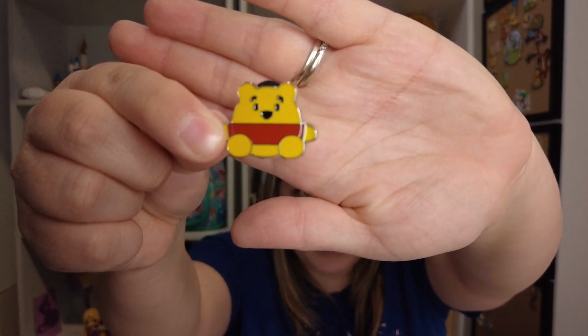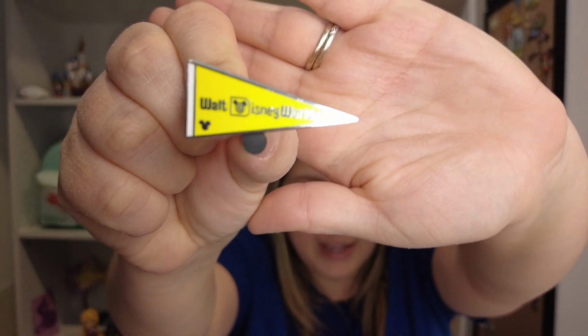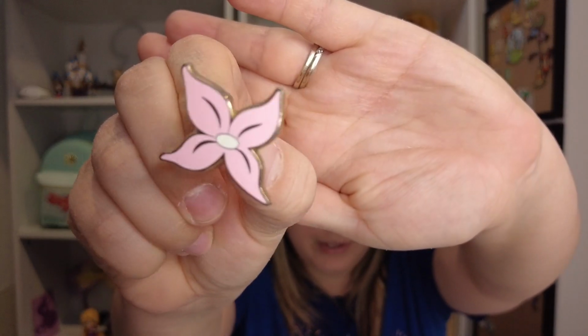And then I got this super cute, squishy looking Winnie the Pooh. He's so cute. My sister ended up finding that one as well later on in the week. And then I got this really fun Walt Disney World flag. And most of the trades that we did were in our hotel. That's where we did most of the trading. We did a little bit in the parks, but we kind of just forgot when we were in the parks. And then the last one that I traded for is this one, which is Ariel's flower.